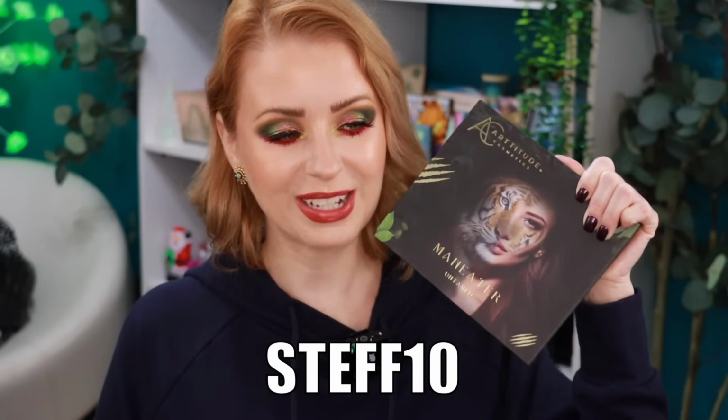Coming in at number 7 is a palette that when I tried it, this was also a brand that I tried for the first time this year, but when I tried this palette, I knew immediately that it was going to make this list. And this is also coming from the UK. It is a UK-based indie brand that I now have an affiliate code with. And I'm talking about Arttitude Cosmetics. This is their Maneater Untamed palette.